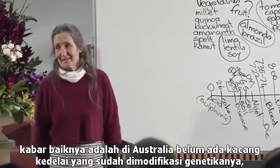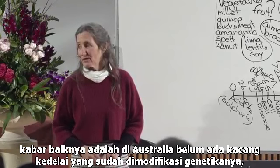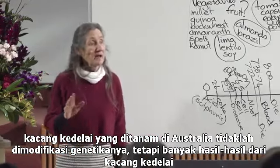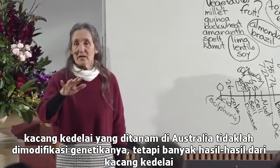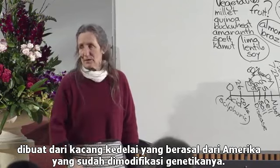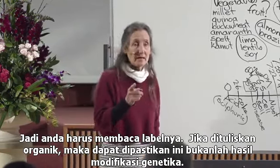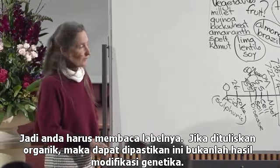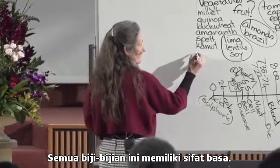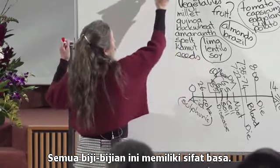So the good news is that Australia still does not have genetically modified soybean. The soybean Australia grows is not genetically modified, but a lot of soy products are made from soybeans from America, which has been genetically modified. So you just have to read your labels. If you get organic, you can be assured it's not genetically modified. All your seeds have an alkaline effect.